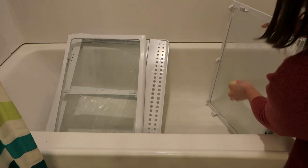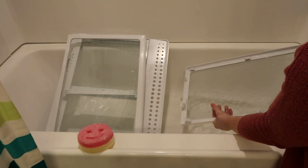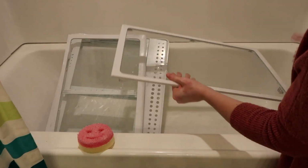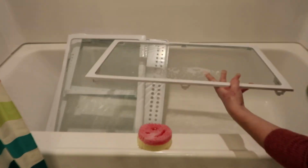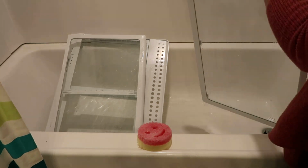I'm going to use Dawn Power Wash and my Scrub Mommy sponge just like I did in the fridge and scrub down each shelf and drawer using my tub faucet to rinse them off afterwards. When you're done, you can wipe them down with a towel and boom, you've cleaned every part of your fridge. I highly recommend going the tub route if you've got decently sized drawers or shelves in your fridge. It really is a lifesaver.